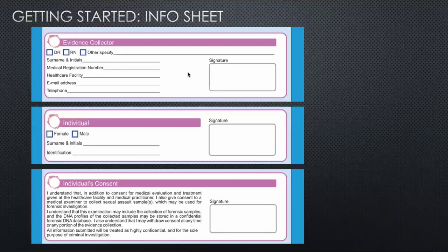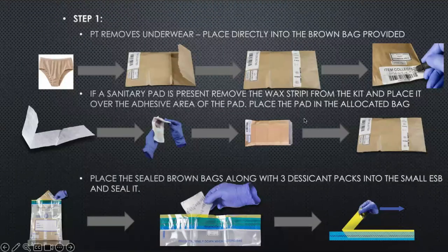Okay, first step, collect the patient's underwear. Like I said, underwear usually goes in the brown bag. Seal immediately, mark immediately, and just use that throughout the kit. If you collect something, you seal immediately, you mark immediately. Okay. There is a wax paper that can be used if you are collecting a sanitary towel, to stick over the sticky side, and this can be put in a paper bag as well, and these can be put in your evidence seal bag.